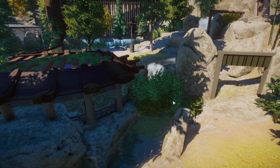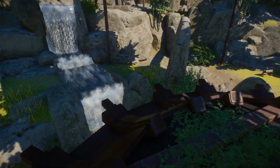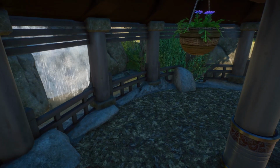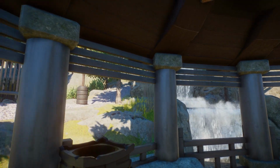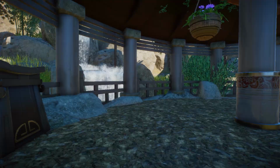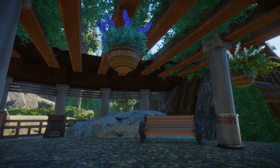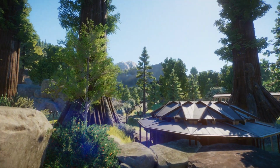We have a little separation here with bamboo. This is where the waterfall comes down, which I think looks very cool indeed. If we are standing down here, you have this rippling down, looks cool. You can spot the animals here to the left-hand side. There's some enrichment. You have the train bridge in the background. I think it all works very, very well together, and I'm pretty happy about how this all turned out.